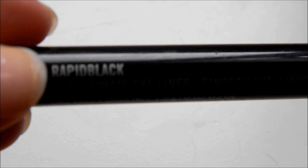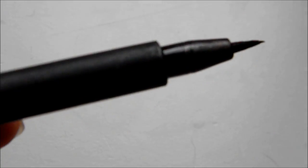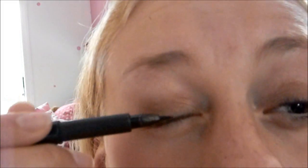Then I'm going to use a MAC liquid eyeliner in the shade Rapid Black, and I'm just going to use that to line my upper eyeline.